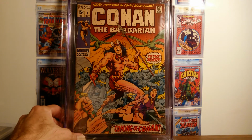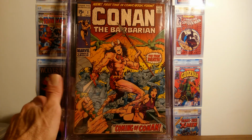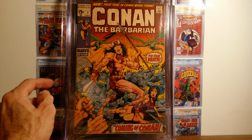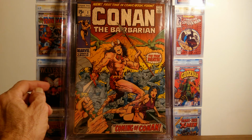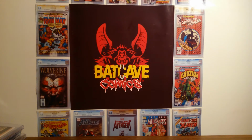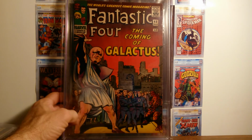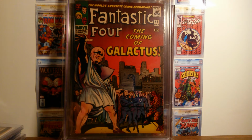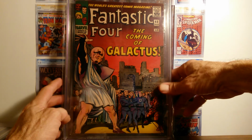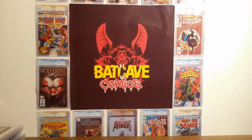Next one, Conan #1. Origin and first appearance of Conan. This is also the first appearance of King Kull, but it's on the cameo page. It's alright, solid 6.0. I'll take it. I mean, who's got the cash to buy books like this in 9.8? I know I don't. Now we have Fantastic Four #48. First Silver Surfer. Everybody knows. Galactus in the cameo. 4.0.